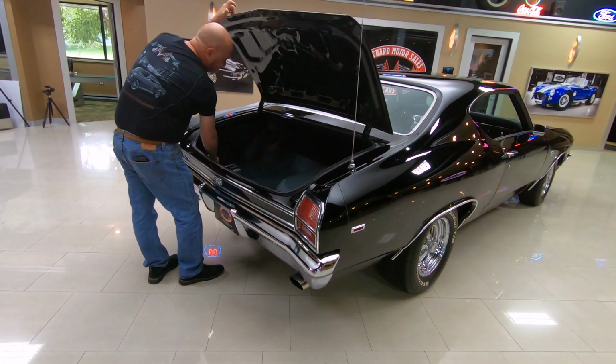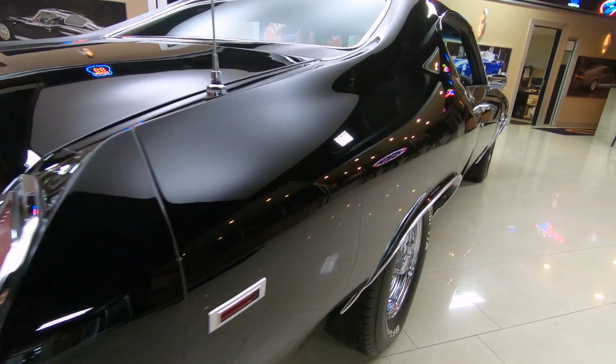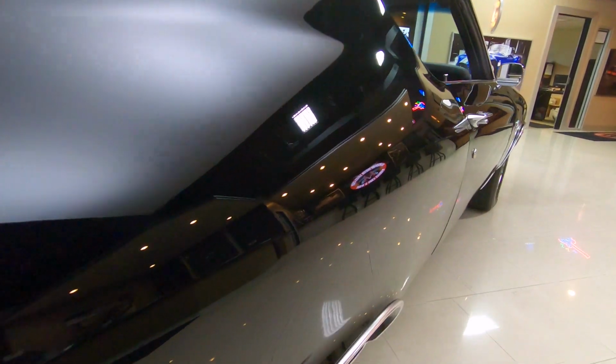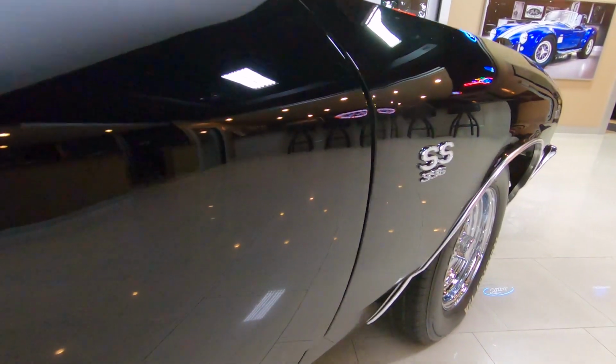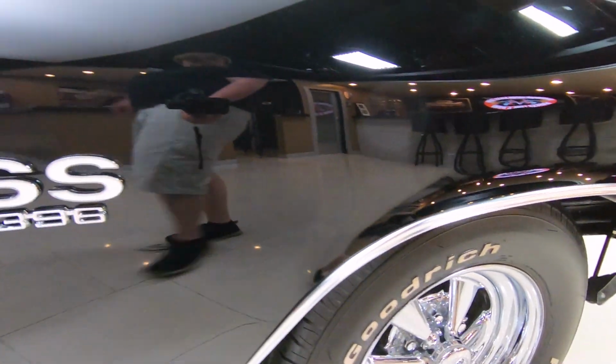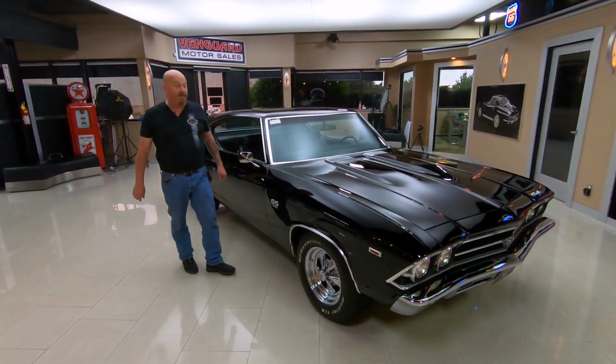Look down that passenger side. Straight as an arrow. Everybody knows if you're gonna paint a car black, you gotta be a good body man, or you better have a good body man. And I tell you what, either this guy was a good body man or he had a good body man, because this is a beauty.